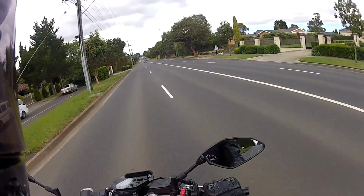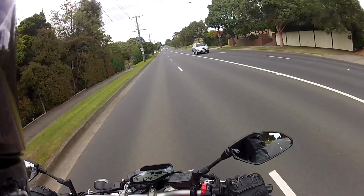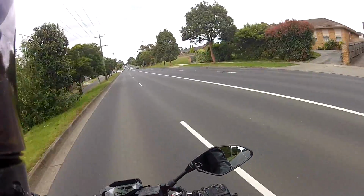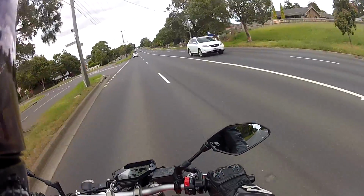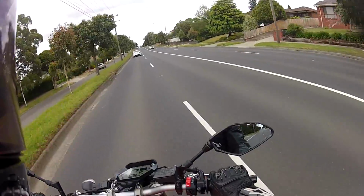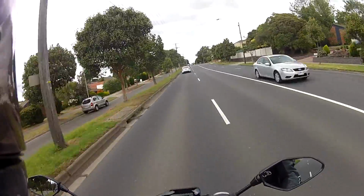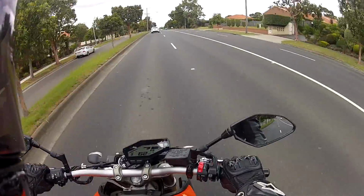First thing that has to go on this bike is the bloody seat though, because it is like a rock. I'm sure they did that to sell you a new seat, but it is like a supermoto seat. It's like sitting on a plank. So yeah, get rid of that.